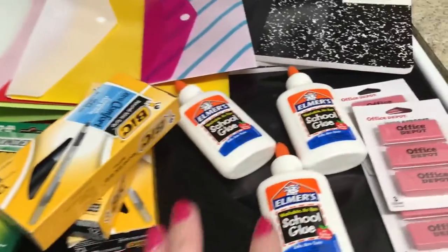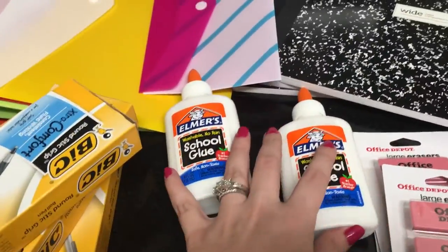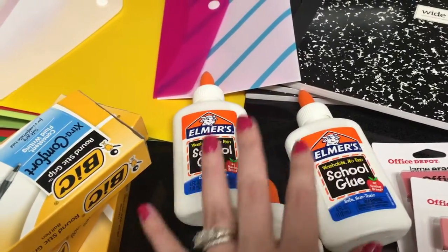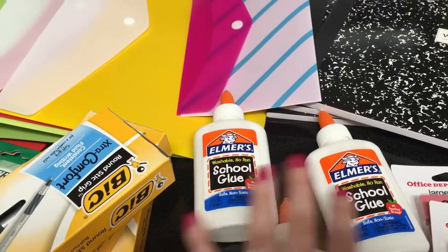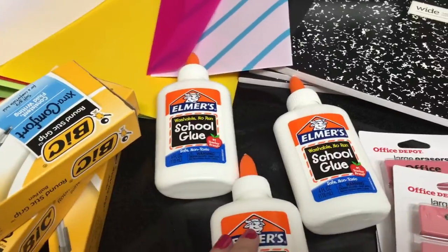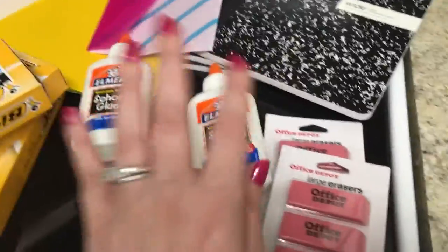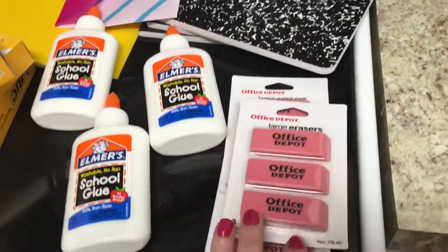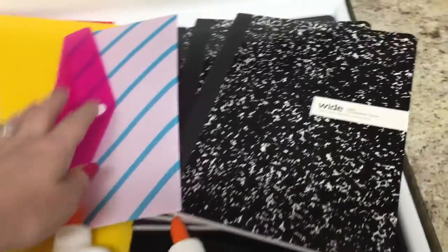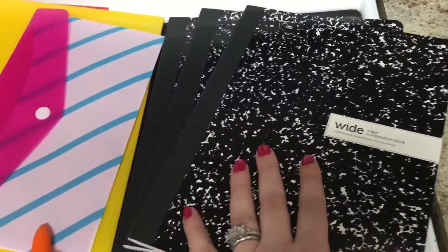So the penny deals. Elmer's glue is a penny this week, another one of my exciting deals, because again, I think most schools recommend Elmer's, and last year Office Depot had their brand of glue, so when I saw they had Elmer's glue for a penny, I had to go get some. So I got three of those. They had their brand of pink erasers on sale for a penny, so I picked up three of those. And then they had the composition books on sale for a penny, so I picked up three of those.